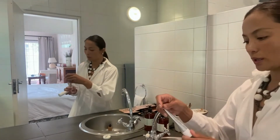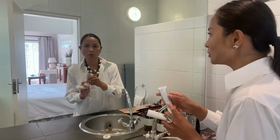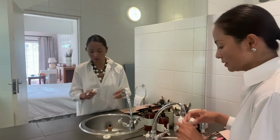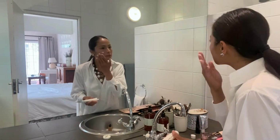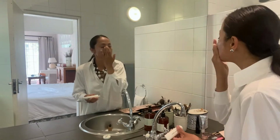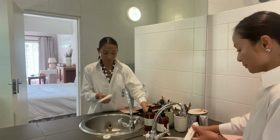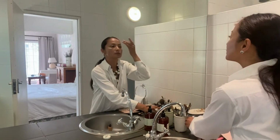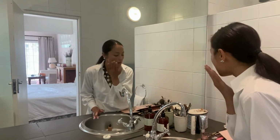I bought this one, this Base Zero, in Japan when I was there. It's also good. It's not as expensive as these Armani ones. I only bought these ones because my friend Bambi Fuentes said that this is the best. So I put it on. The base helps your makeup glide over your face, so it's nice and smooth. Okay, that's what I put.